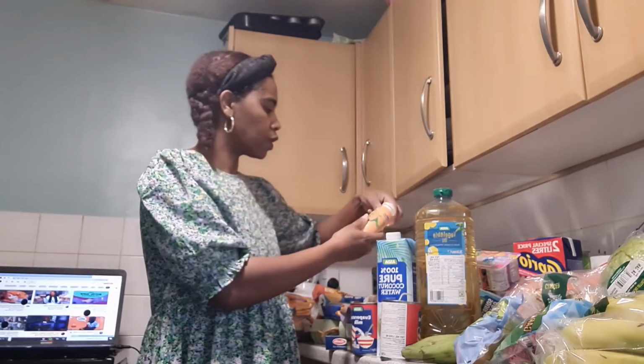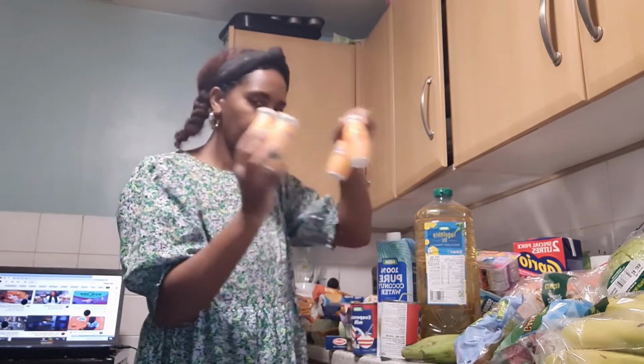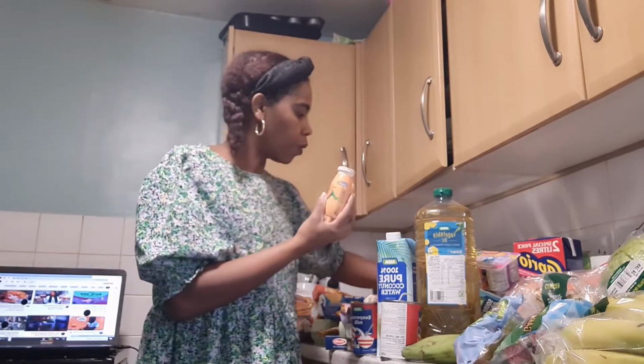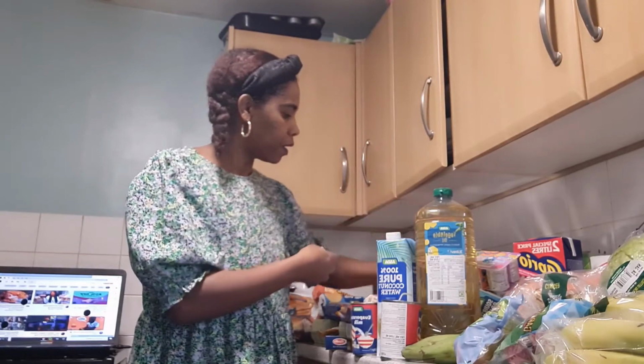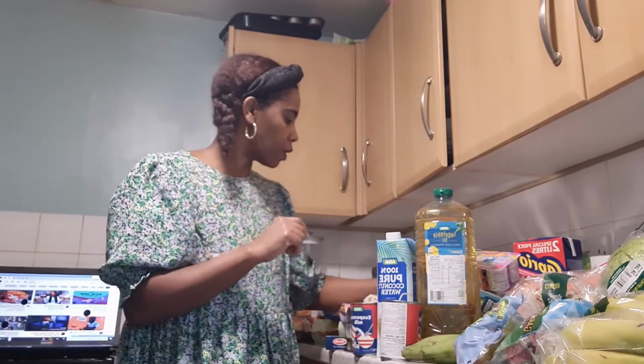And I also got some optimal immune support. This is in a pack. They were £1 for the 4. And then I got multivitamins for the girls. They need some vitamins, so I got it.